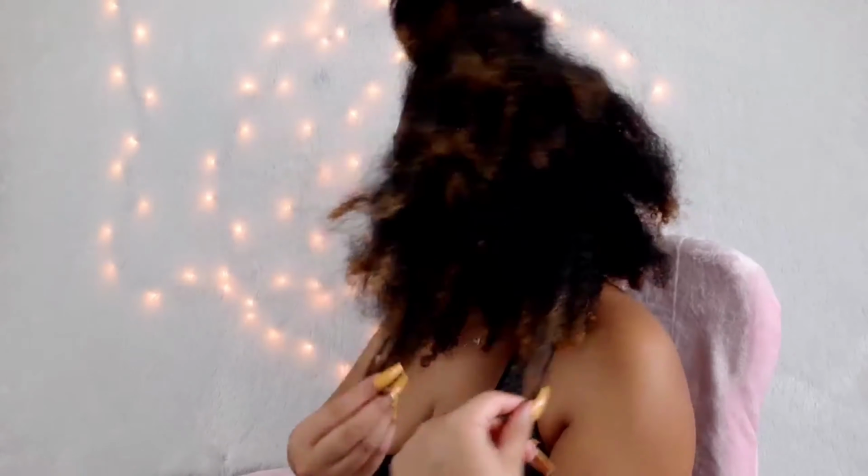Hi, so I am about to take the scarf off my hair. I usually tie my hair with this scarf at night, and being that today is a wash day, I'm about to show you what I do before. I usually pull out my hair and let it air out for a couple minutes. After pulling it out, I just walk around with my hair looking mad and leave it like that.